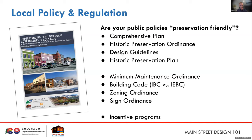It's a good time also to put in things like some sustainability language, which ties very closely to historic preservation. It's all about conserving resources when we boil everything down in the realm of sustainability. On the left, you're going to see a book. This was published in part by History Colorado, the Main Street Program, and DOLA, which helped fund this document. Again, I believe if you click on it in the PDF, it will pop it up online so you could at least read it. It's a very quick read on how certified local governments work in Colorado.